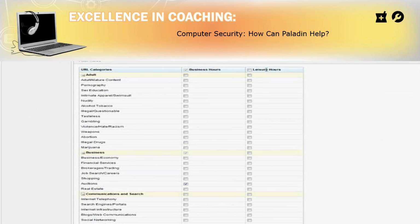You can see some of the subcategories under the adult site. Most all of those are blocked by default, but in the business category, you can see the auctions there, and there's a check mark there, so I can go ahead and block auction sites so that the employees will not be able to access any online auctions or anything. Now we can do this during business hours, or we can do this during leisure hours. Leisure hours is for like the lunch break or possibly weekends. And if you take a look, there's some of the sites that are opened up down there.